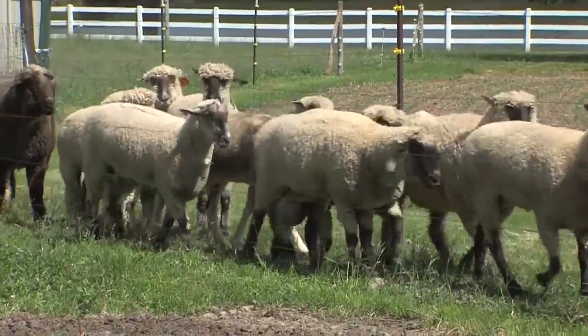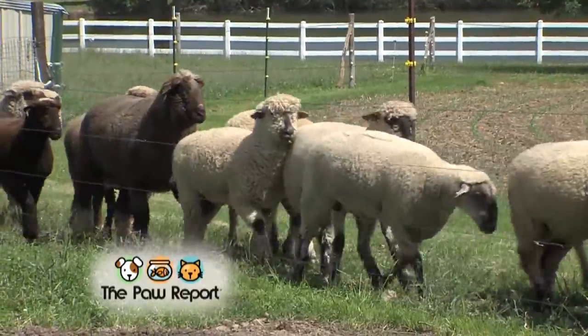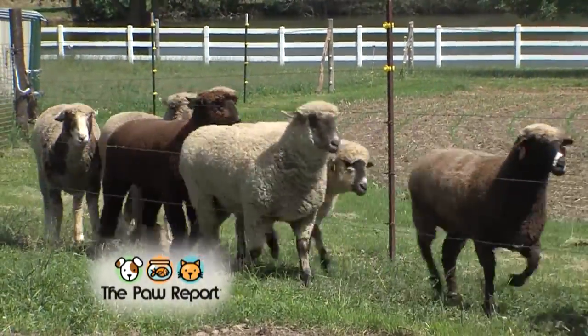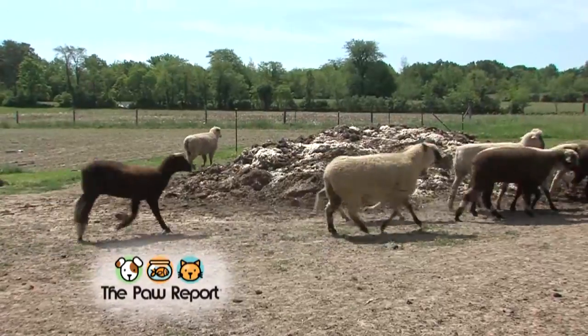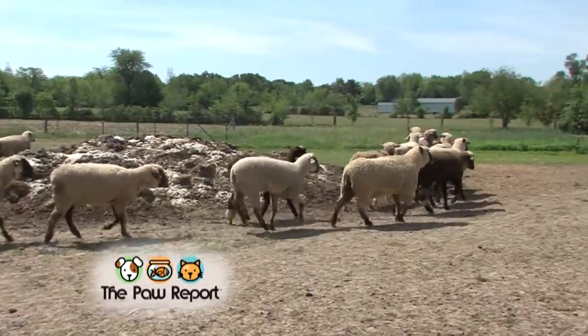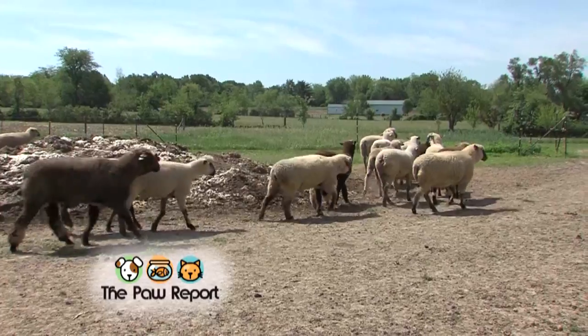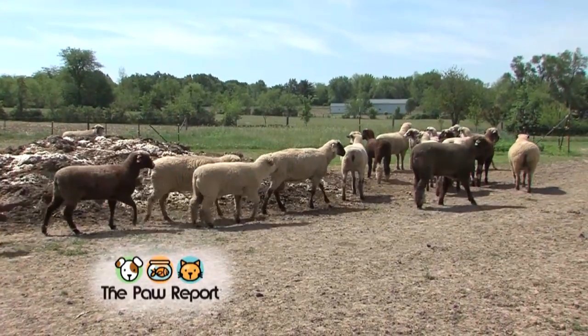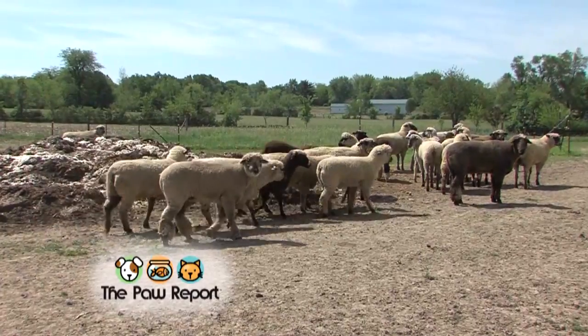And then one of us will wake up at 2 o'clock in the morning and go out and check on bottle lambs or check on ewes, make sure nobody's having lambs. And so during lambing season in particular, sleep is pretty limited around here. We try to rotate as much as we can because after a while you kind of get tired and ready for some rest.